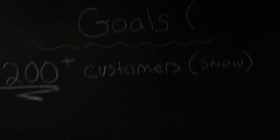Also, here's the update. As you can see, we filled up that line. We're on to the next line. These are our snowplow customers. Remember our goal, 200. Right now we're at about 50 customers, because a lot of those customers have a lot of jobs. Maybe a little bit over 50, but in a weekend we got to about 50 customers, and it's only September. So the goal of 200, I believe we'll be way past that. We'll probably get to about 300 this season, hopefully.